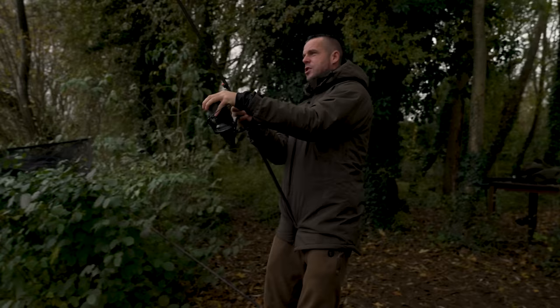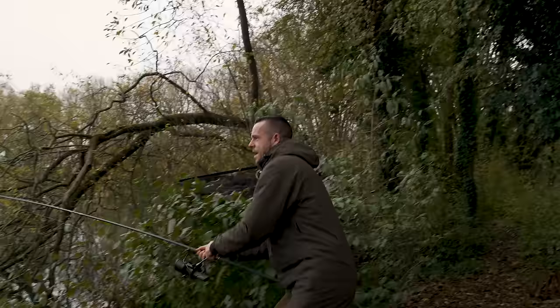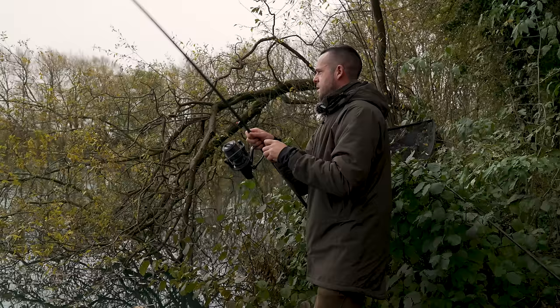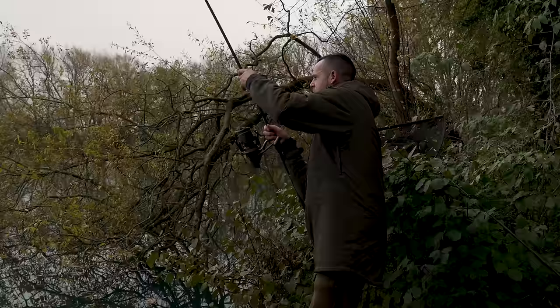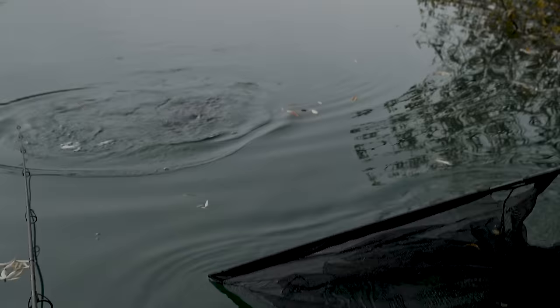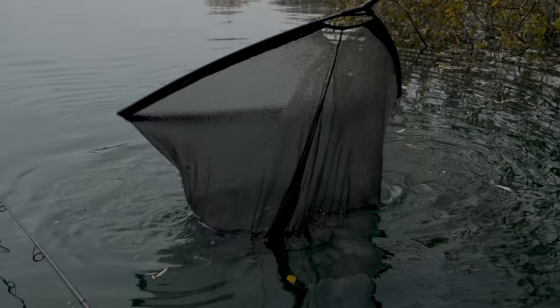Come on, fish, get out. Here he comes. Oh, he's come back under that rod. No, he's going to do me in this snag on the left here. Turned him. Now he's going to do me in that tree there. Oh, he's a lovely scaly one. Oh yeah, he's lovely. Oh yeah, hello. Come on, we want you in. Stop fighting. Come on you. Yes. Oh yes.